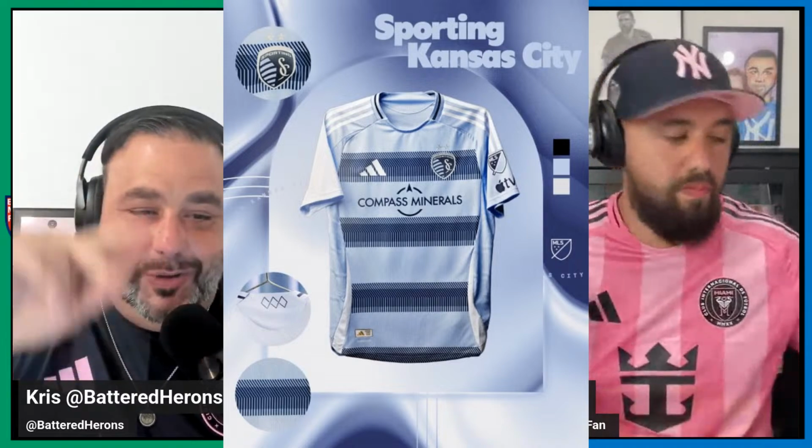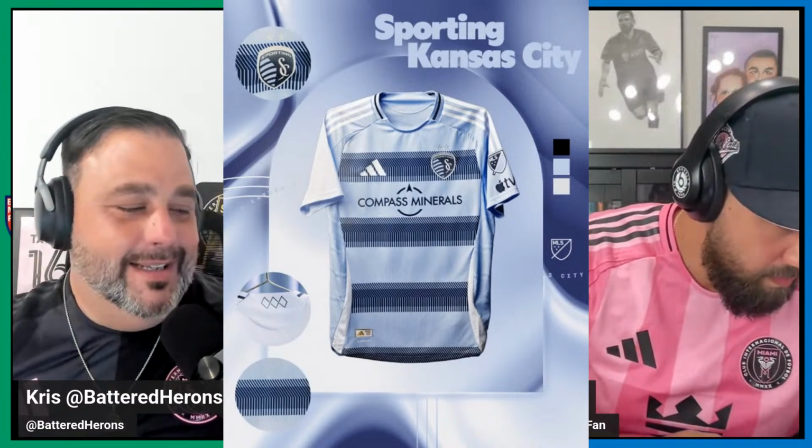Sporting KC. They do the horizontal stripes often. How do you feel about the Sporting KC kit? I like the little patterns that they did in between the little blue sections there, like the little lines. I actually think that's pretty dope. I like the little 3 triangles they have in the back. I don't know what the hell it means, but it looks like it means something. Aside from that, I thought that this kind of jersey could have been done better, so I put it in the do better category. This left a lot to be desired.